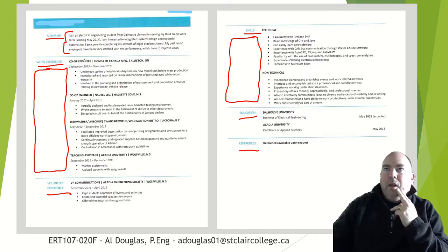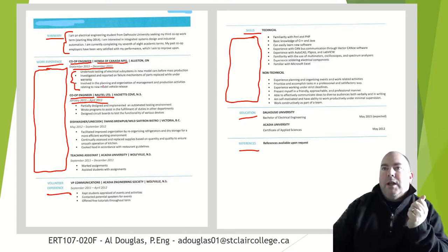Okay? Their work experiences are all listed here with their title, where it was, when it was, and a little brief description of what they did there. Nothing really technical about it, just so I can get a general feel of what they did in their job. Don't throw a whole bunch of stuff in here that I don't know what it is. Okay? And just show the last couple of jobs that they had.